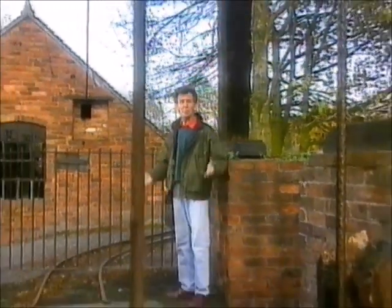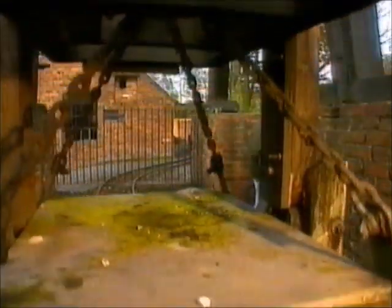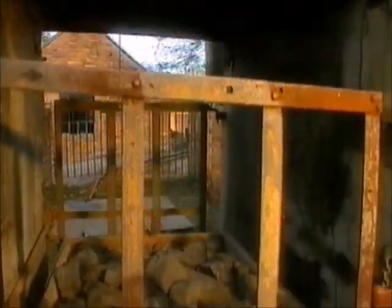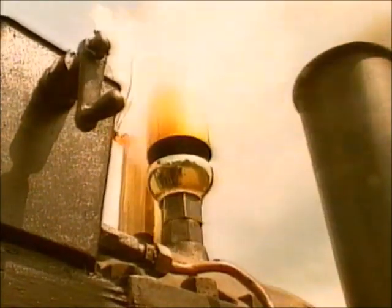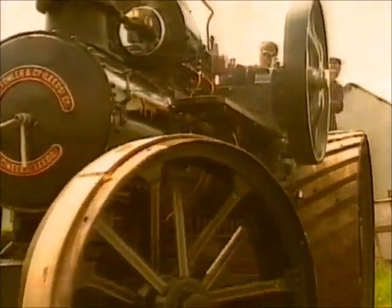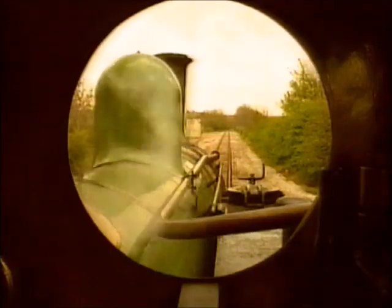The engine raises and lowers the trolley full of coal up and down the pit. For over 100 years after Sir Humphrey's invention, we needed more and more coal to produce the steam to drive all sorts of machines. I'm just back home in time to keep the fire in. Do you know, they used to call it king coal because it was so important to us.